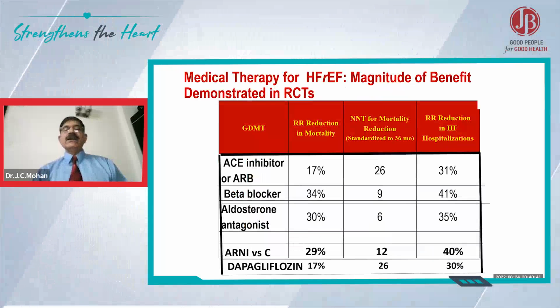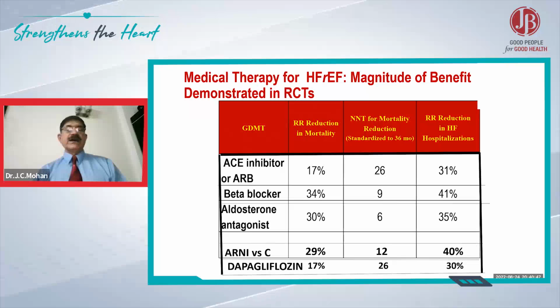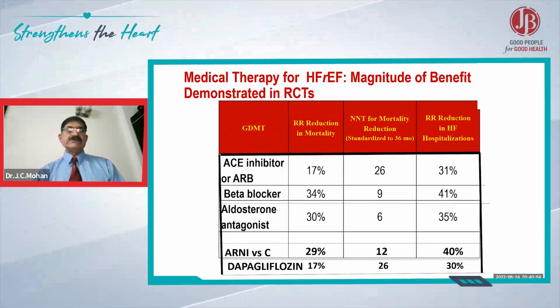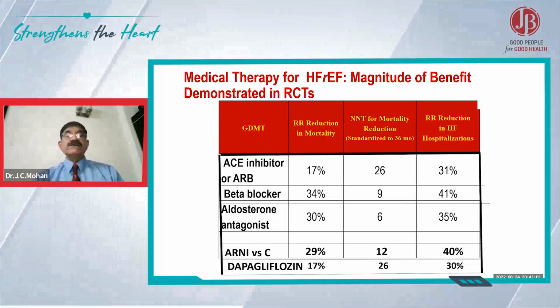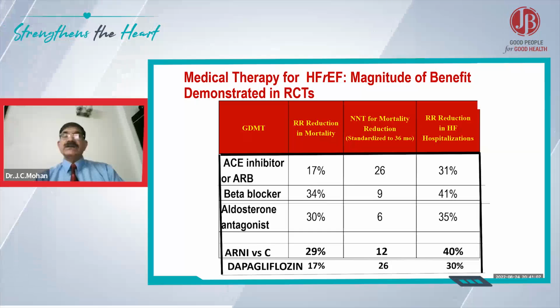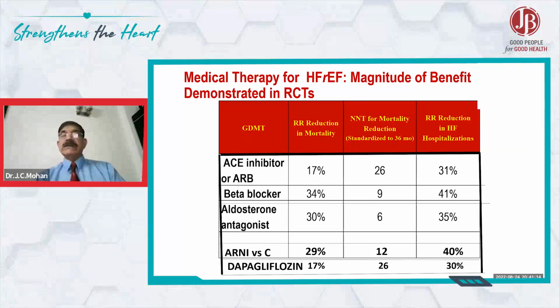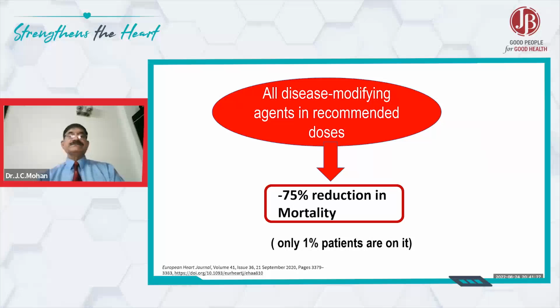Now, having told you, let us focus again on heart failure with reduced ejection fraction. And as I said, there are 4 definite classes of agents. And all of these agents, whether they're anti-RAS agents, beta blockers, aldosterone antagonists, ARNI, and of course, let us take it as another class, dapagliflozin, all of these cause relative risk reduction in mortality from 17 to 34%. And of course, they reduce hospitalization, anything from 30 to 41%. So obviously, the 2 main mortality and morbidity endpoints are adequately addressed by all these 4 classes of agents, and numbers needed to treat are lowest with beta blockers, ARNI, and aldosterone antagonists.